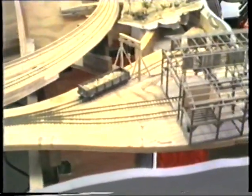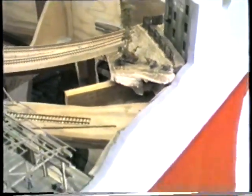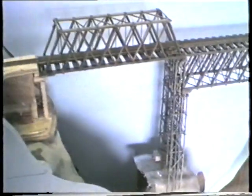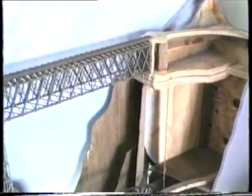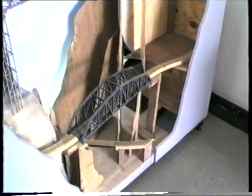We'd just like to move on a little bit now around to one of the features of the layout, we believe to be the Grand Canyon, which is in its raw state of construction, with only the bridges standing at the moment, which have all been scratch built. We believe the floor to ceiling scenery is spectacular as far as exhibitions go.